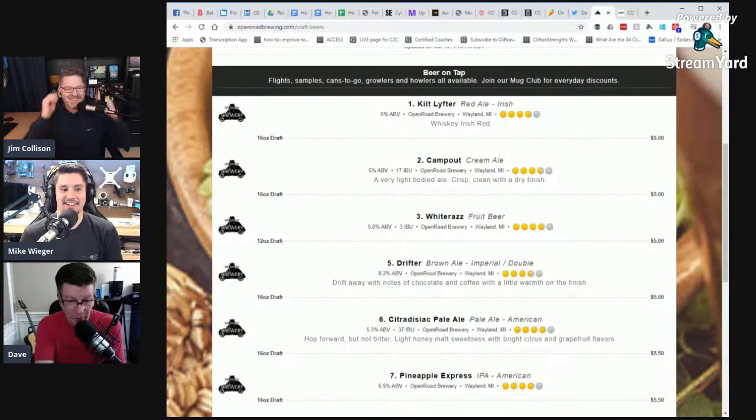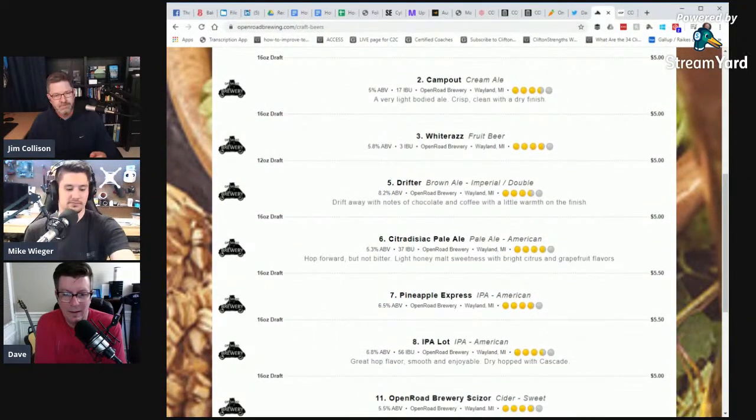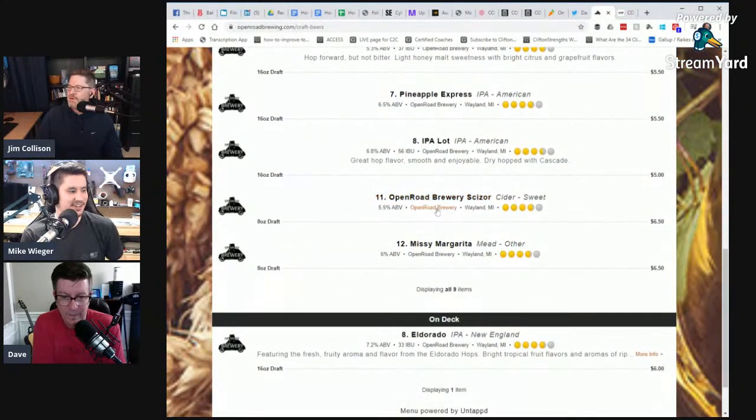Those all look really good. Don't they? That Pineapple Express. I'd like to try the White Raz. I'd like to try the Camp Out. I'm not an IPA fan, but all the others looked really good. Yeah. This Open Road Brewery, I'm so excited to try this.